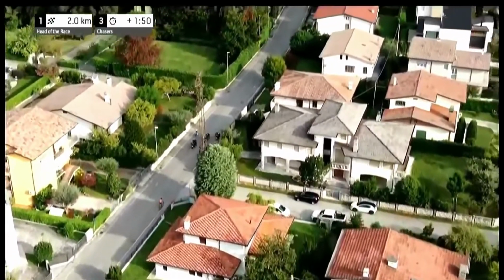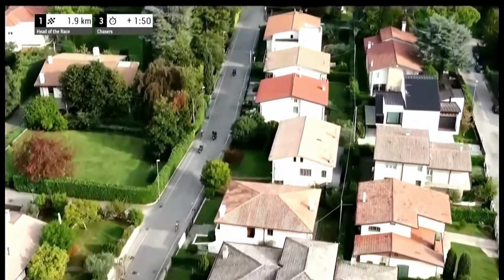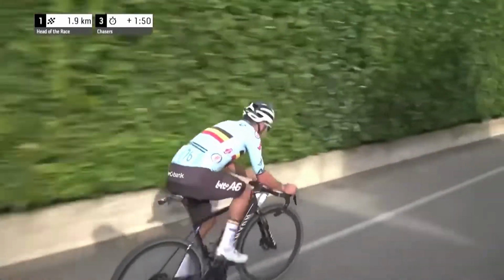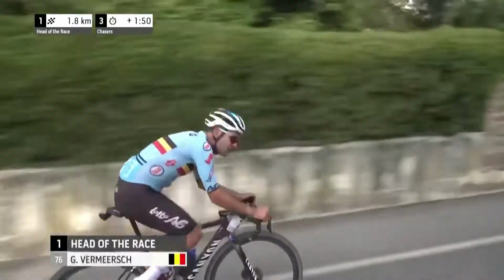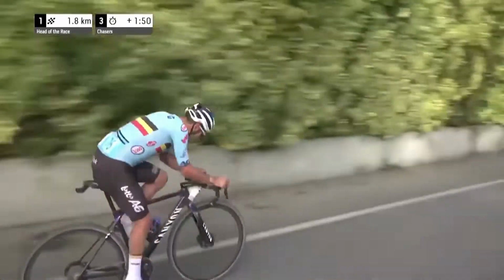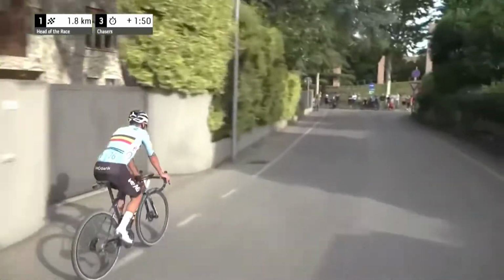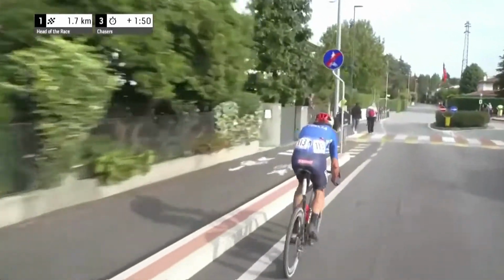It is Gianni Vermeesh heading up here and making his way into town. Remember, he gets to the defences and takes a right-hand turn. So I think that was 50 seconds to us at the moment. So that's just coming from our motorbike crew. It's 150 to the main pack.